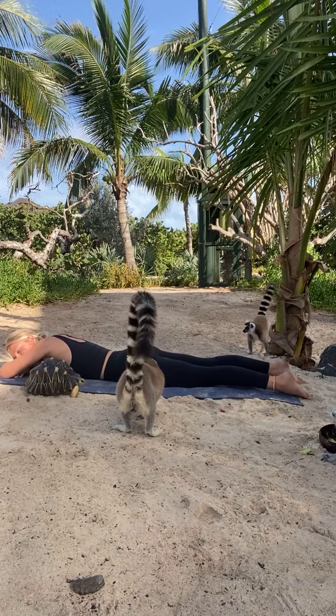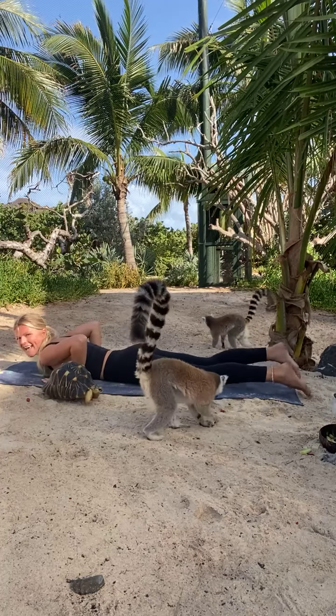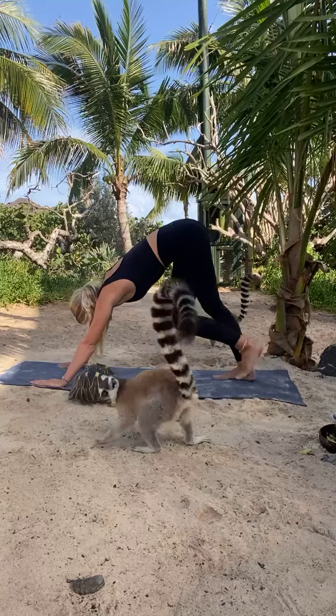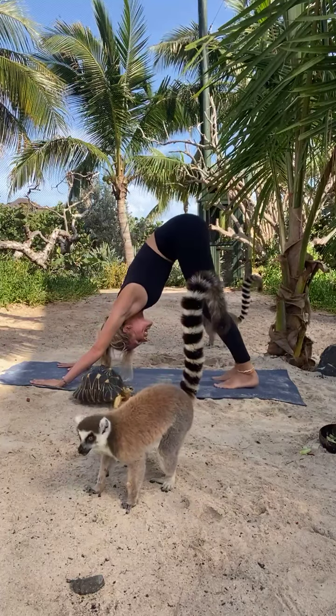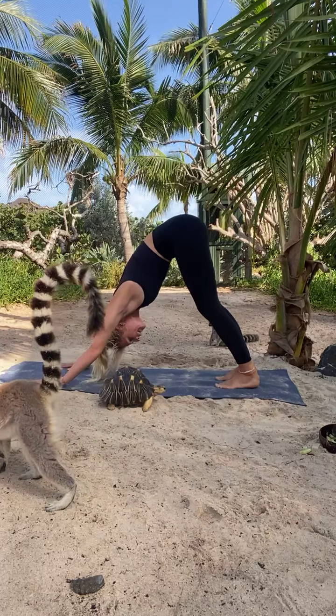Let's pretend we're sleeping lions. And then plant those hands, tuck those toes, push onto those knees, shake those cheeky little bottoms high into the sky. So we're in our downward facing dog here.